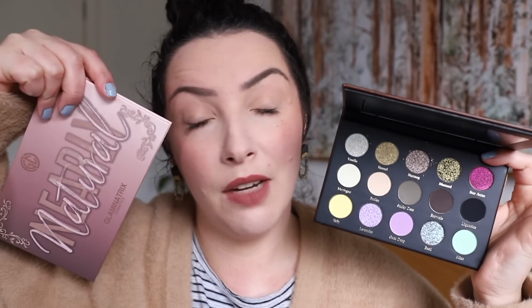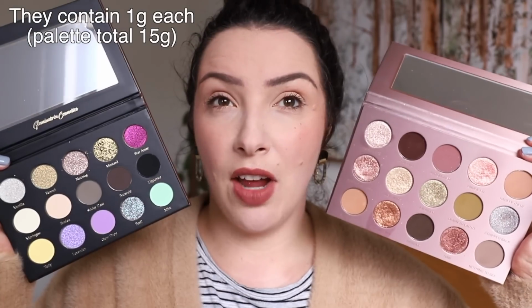One thing I really think is worth noting, if you've got these palettes or any of their past palettes, is that they have changed the pan size. So this format is very similar to the Nearly Natural, which is my all-time pick of theirs. It's my favorite palette. And it looks like it could be the same thing, but you'll notice it is smaller. There you go, that's it lined up. So the pan sizes are smaller, and I don't yet know how much each pan contains. So that's a size difference there.